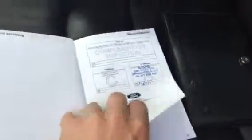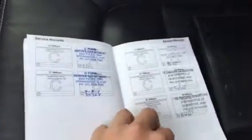Full history with the car, which you would have seen from the photos, but just to show you, yeah, so it's all been serviced. We've just done the 97k on it as well, so it's all ready to rock and roll. We're a Ford dealer as well, so we know what we're looking at with the FPVs.